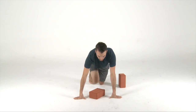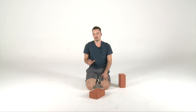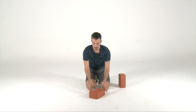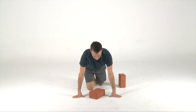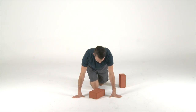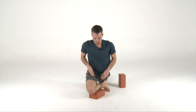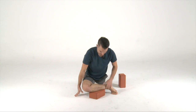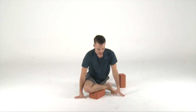Make sure you're breathing deeply. Again, that's a bit of a challenging position. If you have knee pain, make sure to check with your doctor before you do the exercise. If your doctor says that it's okay and you have knee pain, you can close the angle. So I'm just more on top of my block than I am on the side of the block, on the side of my shin. Okay?